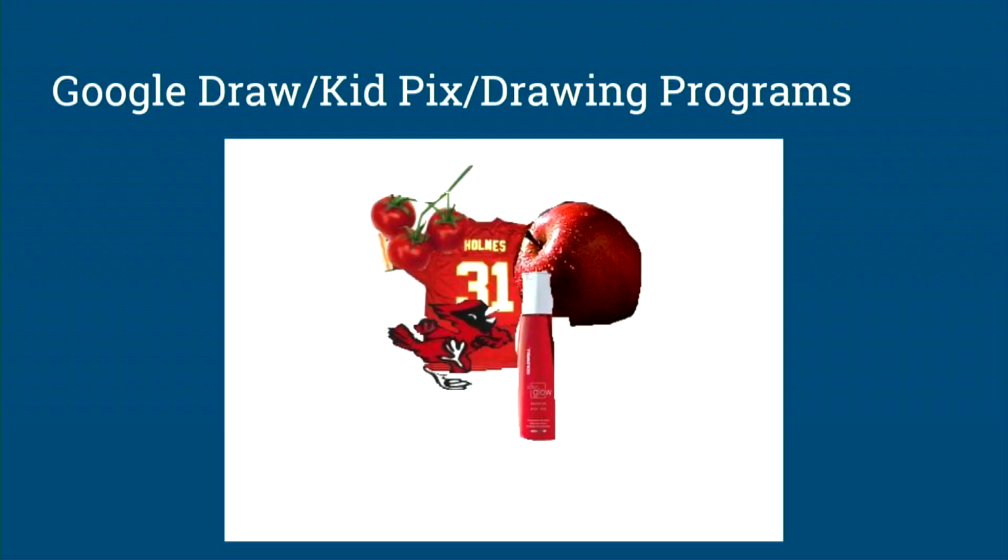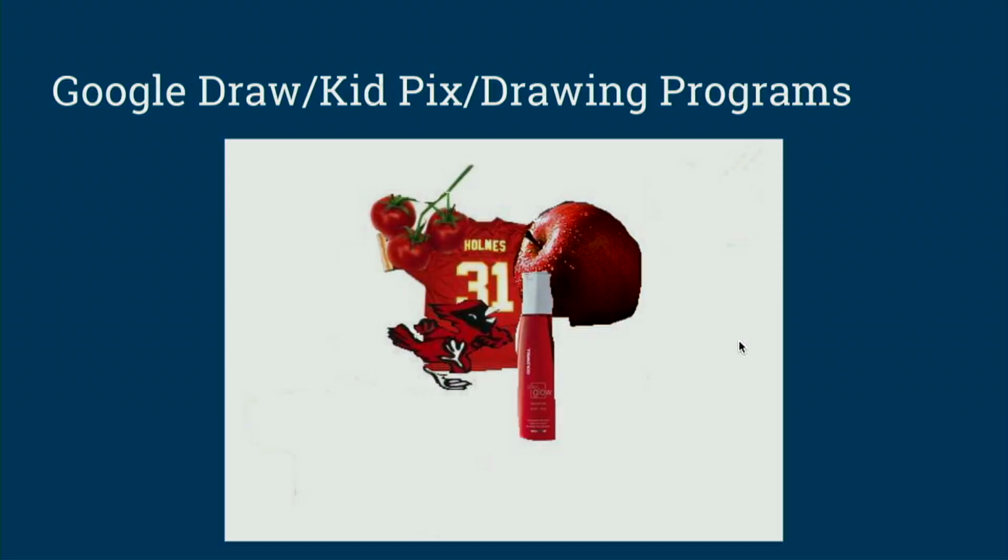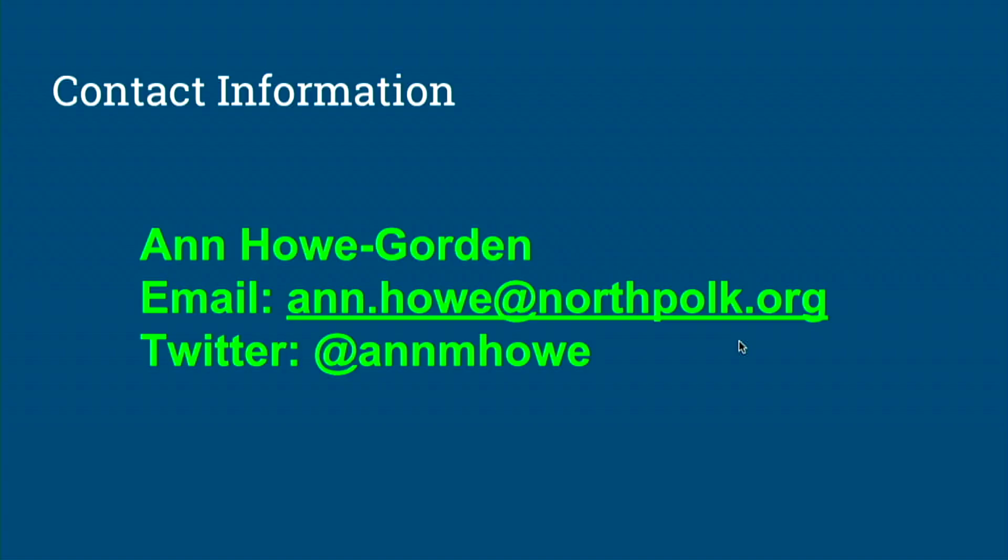This was a 5th grade project where they were doing color poems in art. And so what we did in the lab was we created a composite picture of things that for this one were red. And they used KidPix because you can easily manipulate the pictures and bring in pictures from the outside. And then they wrote a poem about red. So that's it, short and sweet.